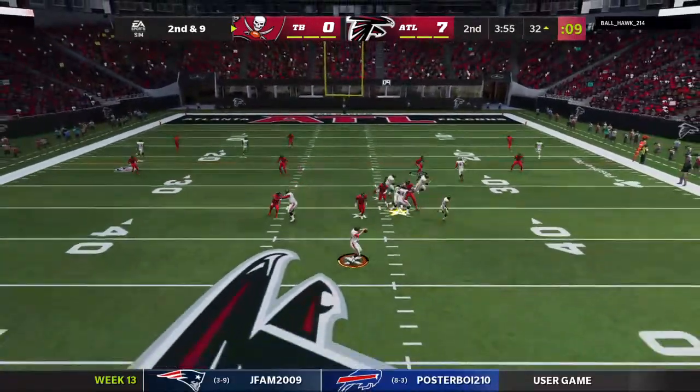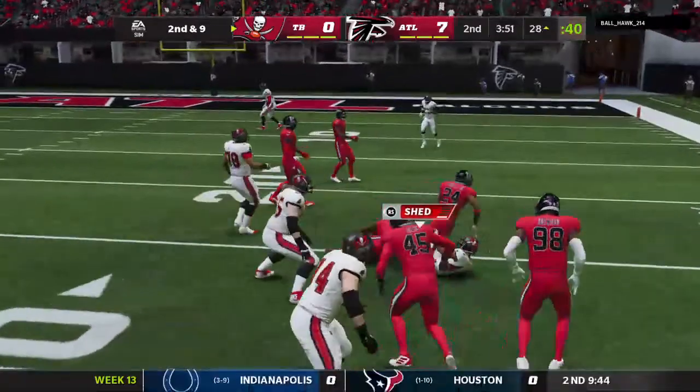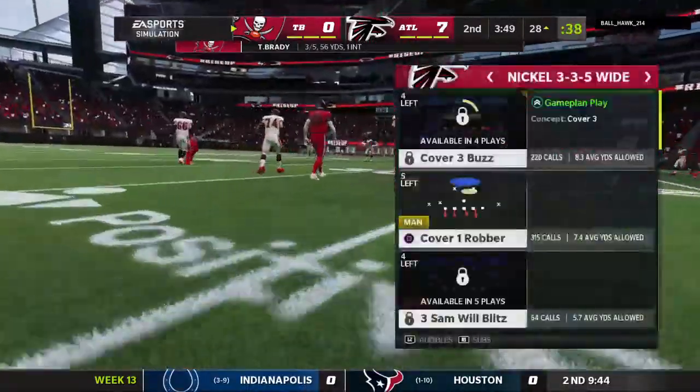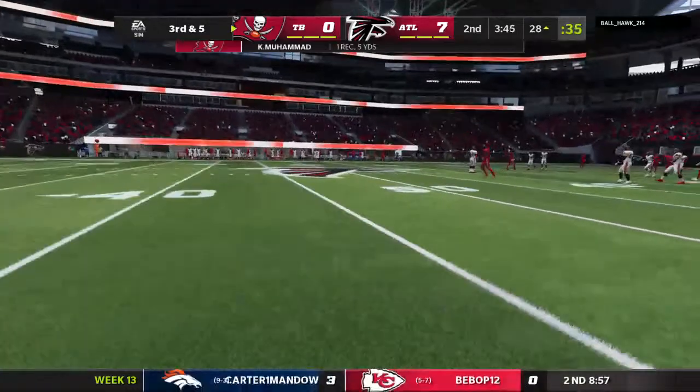To throw, it's Brady. They'll try and set up the screen. It's complete. And he'll go down at the 28. Give him 5 on the screenplay, and that'll set up a 3rd down.